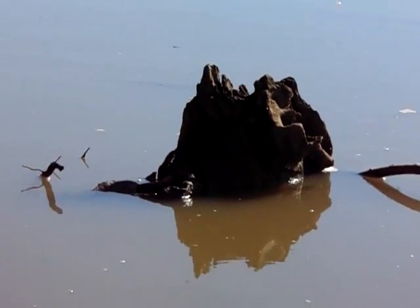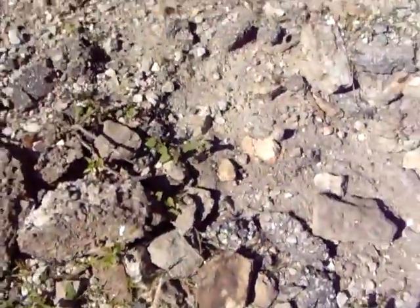Alrighty. Nice interesting looking stump out there. Kind of weird looking monster stump. Yeah, a nice little creek goes up through here. I probably ought to wait till about fall or spring before the snakes are all out and go up through there. Alrighty, I'm going to walk around this way and walk my way back.